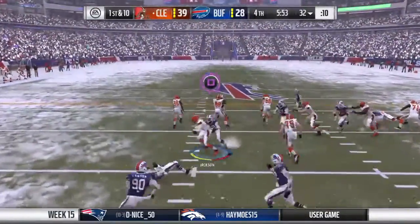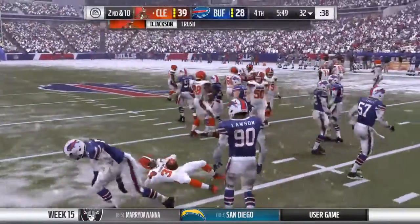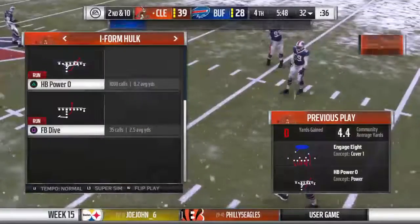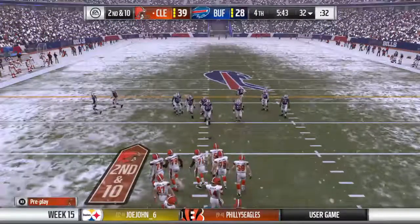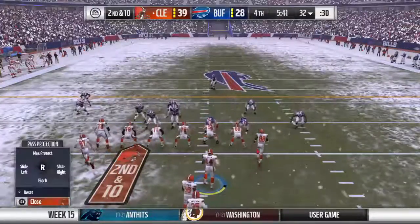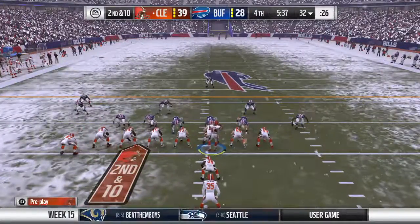Now an Eastern Michigan man, Darius Jackson, on the carry. No gain on the play there, 2nd down. But at least he was able to break that initial contact, or it could have been a loss. Yeah, give credit to the defensive player, though. What did he do? Made him slow down, slow up his feet, and allowed the rest of the guys to get there to finish him off.